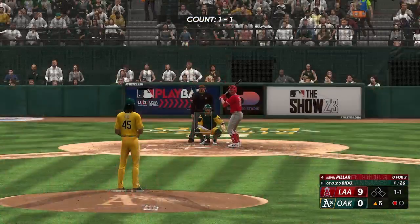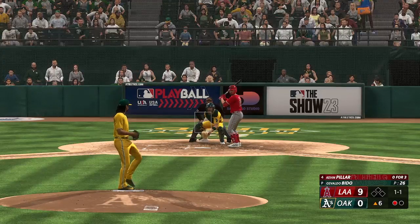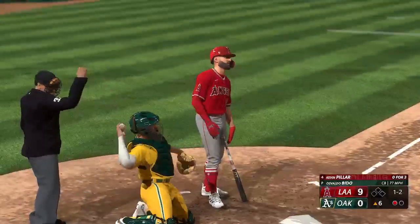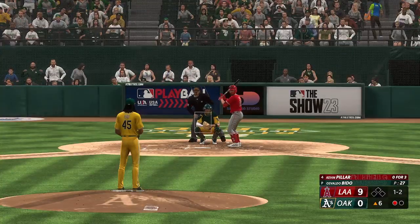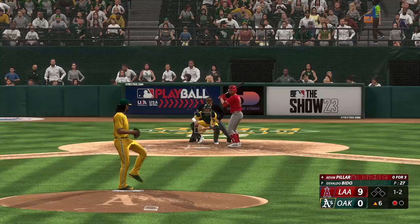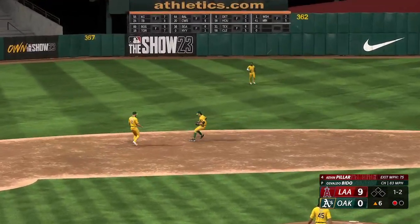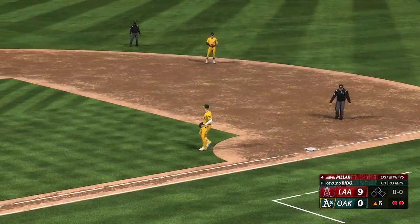Up next, and now the center fielder, Kevin Pillar. Right-handed reliever. They say you win. 1-2. Swing and a ground ball out to short. Zips it across. Barely got him for the out.